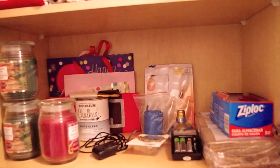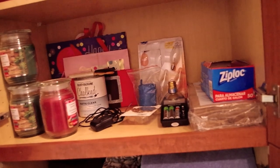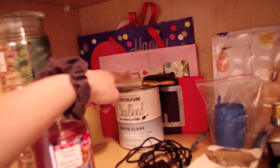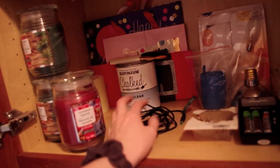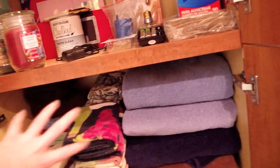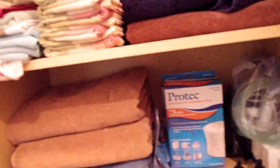And then this shelf is just miscellaneous town. There's candles here, some fake candles, birthday bags, some top coat paint, which I'm only hanging on to because I don't know if we'll need it in the new house. This is a charger to something, I don't know what, but I'm scared to throw it away. Some, I don't even know, just some random things, batteries, extra light bulbs, and then Ziplocs and brown paper bags. This I did not touch. This is just towels. I didn't touch this one either, with towels.